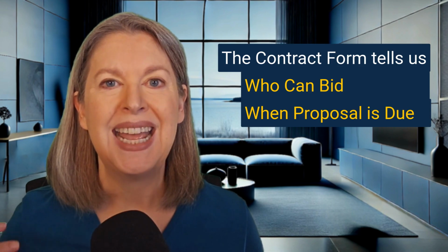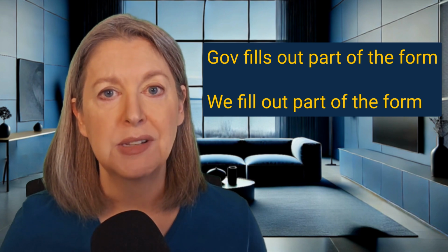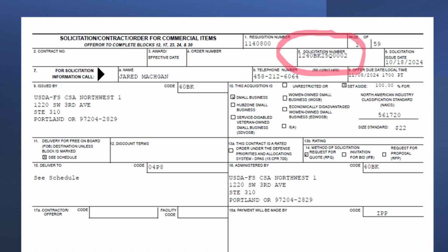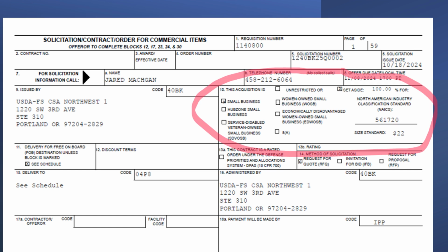Now, typically, the first page of an RFP is a form SF-1449 or something very similar, and it looks like this. The government fills out part of this form, and you complete part of this form and submit it with your proposal. The solicitation number is here, and you'll use this number whenever you communicate with the government. And the proposal due date and time is here, and this is critical. The proposal has to be submitted before this time. And this box shows who's eligible to bid on the contract. For example, for this contract, only small businesses can bid.